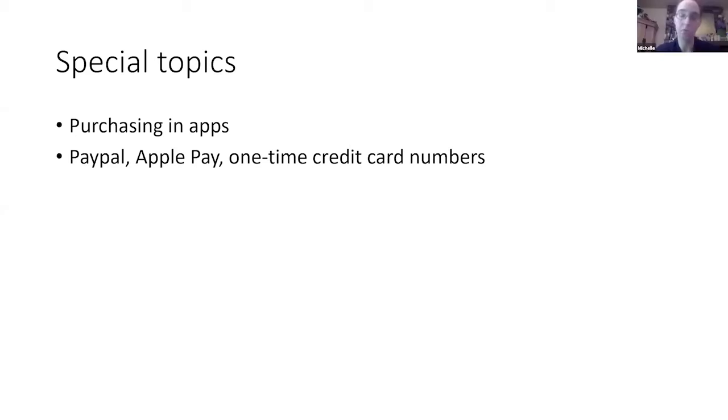Relatedly, I do want to mention, on some smaller sites, occasionally you'll be on their site and all of a sudden you'll be taken to something like Shopify. That's what they're using as their secure payment site, as compared to the rest of their site, which is not secured.